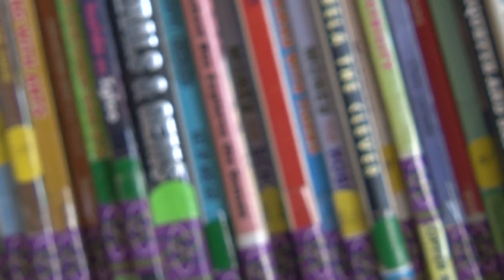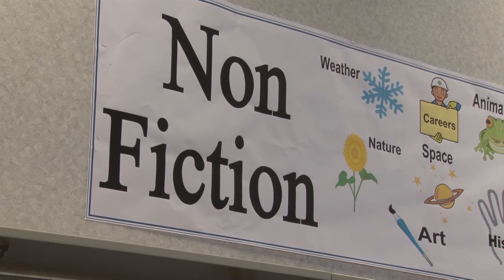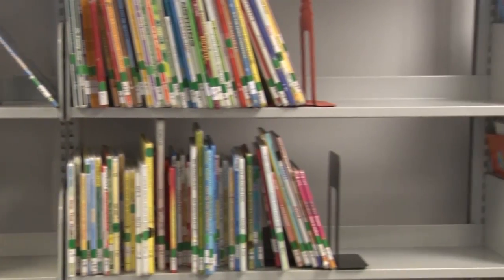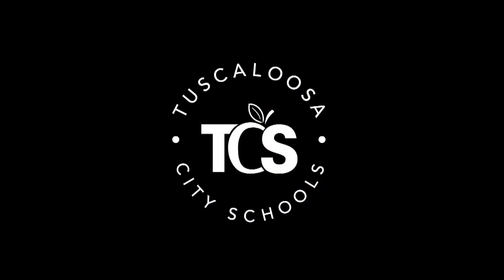We have our wish list. This supports our initiative and the system's initiative to have all of our students reading on grade level by third grade. And like I said, this is just an important part. One of the bricks in this particular wall where we surround our students with all the resources and the skills they need to be successful readers.